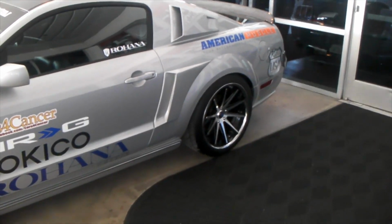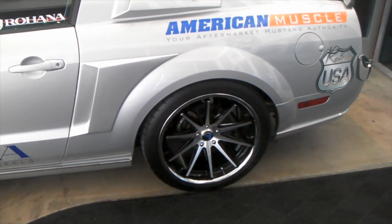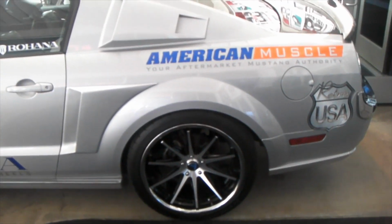Got the concave wheel in the back. Very nice look, 20 by 10 and a half. And pretty soon Rohanna is coming out with this wheel in 22-inch. So look to see these wheels everywhere.